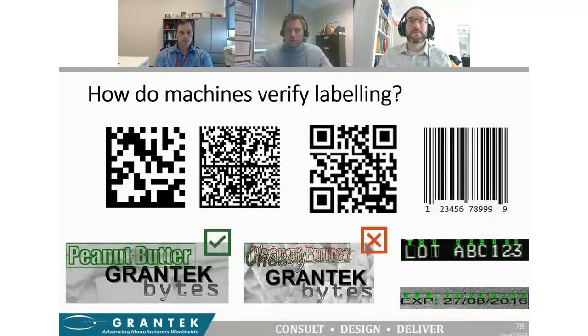The different types of barcodes are referred to as symbologies. A few different symbologies on the slide shown on the top there. The top two on the left are data matrix, which has kind of become the de facto industry standard for 2D barcodes for label verification. You can see the term 2D refers to the fact that it's encoded in two directions. It has both a left to right and a top to bottom, whereas a UPC on the very top right is 1D because you can see it only goes in one direction, left to right.